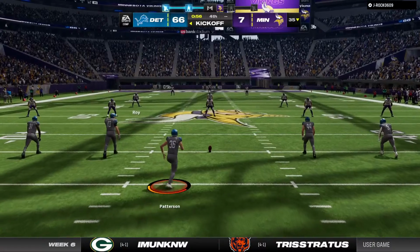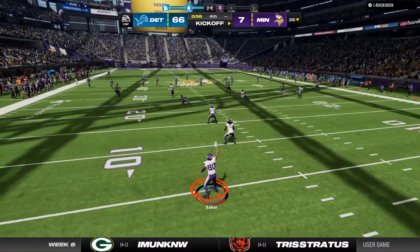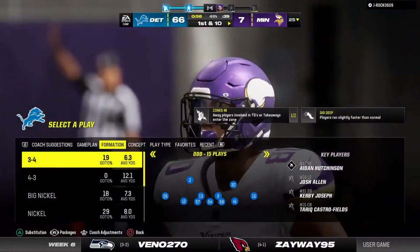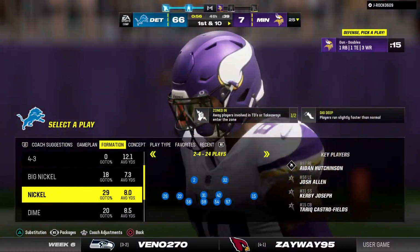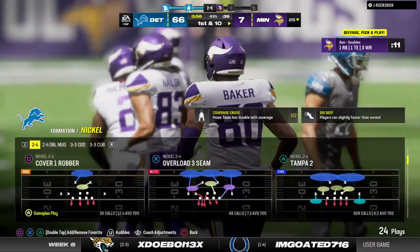And Patterson back out there to send this one away. That's going to be taken in inside the 5, but the fair catch will move it out to the 25-yard line. At their own 25-yard line.